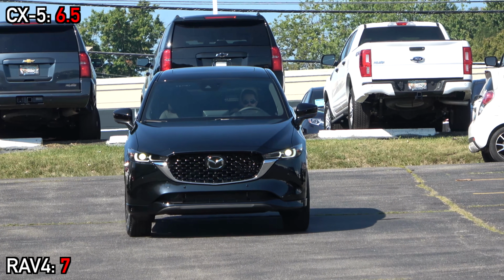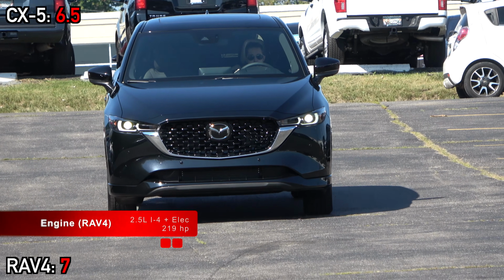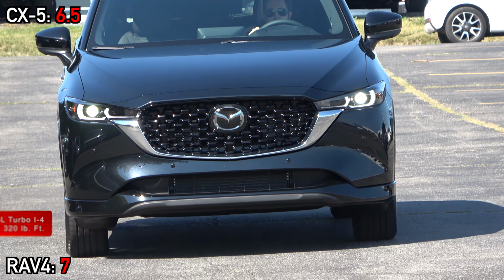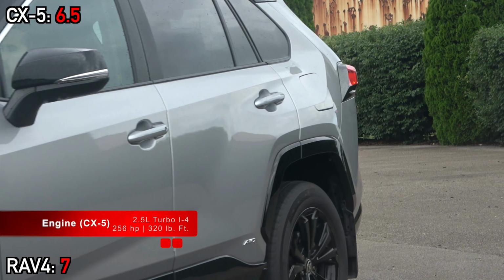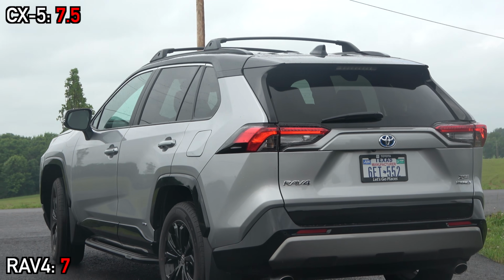That's because the upgraded engine option on the RAV4 is a hybrid system, but in the CX-5, it's a powerful 2.5-liter turbocharged 4-cylinder engine. As you can probably infer by the power figures, the CX-5 is very fast for the segment and has the acceleration advantage for those of you who like to go fast.